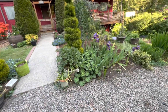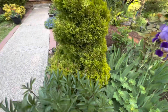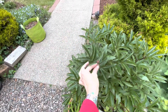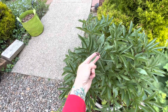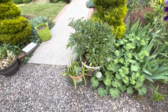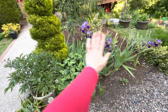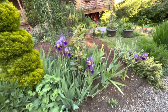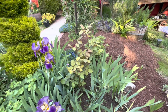Over here, I've got my peony. My peony looks gorgeous. The foliage looks amazing. This one little peony flower bud has been there for weeks. I don't know. That lady's mantle's looking great. The bearded irises are looking beautiful. This rose, like, tripled in size.